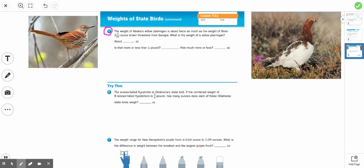It says the weight of Alaska's willow ptarmigan is about twice as much. So we have to know what twice as much means, which I know we know is 2 times as much. So it's about 2 times as much as the weight of 3 2 9/10 ounce brown thrashers. So 3 of them. So they're asking, what is the weight of a willow ptarmigan? So we need to remember that question. So first off, we're going to have to figure out, well, what's 3 2 9/10 ounce brown thrashers? So we have to do 3 times 2 9/10.